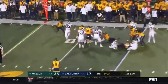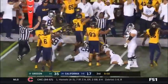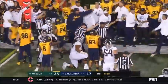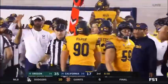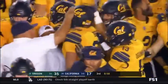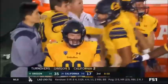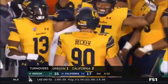Dye again hits that hole, and he loses the football. Cal says they've got it, and they do. Big time play. Rusty Becker. That's what you need if you're a Cal. Right now, big momentum change. If they can score offensively, but huge stop, huge turnover by this Cal defense.